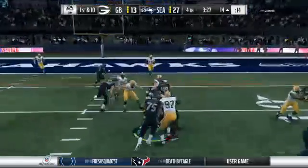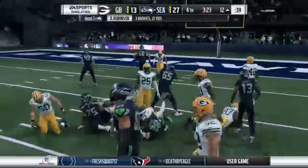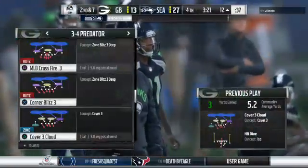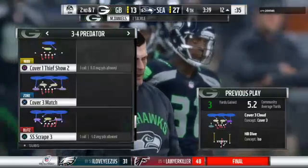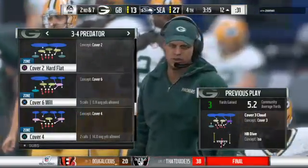They'll run here with Robinson. He takes this guy to about the 12 for a gain of 3. Able to stay in bounds, so the clock keeps rolling. And this defense right now backed up in the red zone. Another touchdown, it's over. They've got to stand tall quickly.